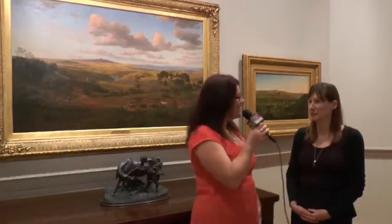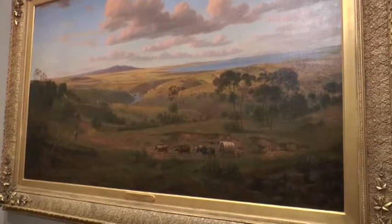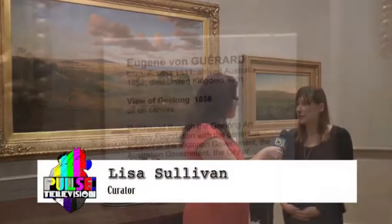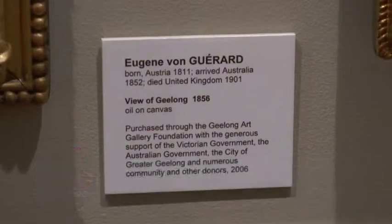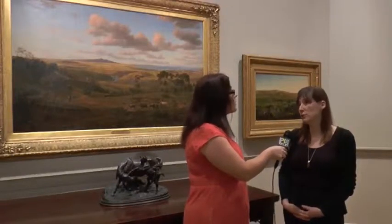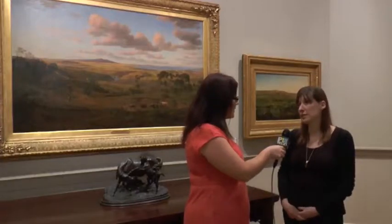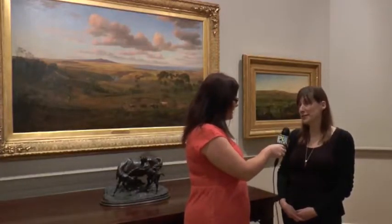I'm here with Lisa Sullivan, the curator of the Geelong Gallery, and we're in the permanent collection. Lisa, tell us about this beautiful painting behind us. Thanks, Belinda, and welcome to the gallery. It's a wonderful painting, one of the most iconic in our collection, and it's by Eugene von Gerard, a very significant artist in the history of Australian art. He arrived here in Australia in the 1850s, and it's his impression of the view of Geelong. It's a wonderful work that we gained into the collection in 2006, some 150 years after it was painted.